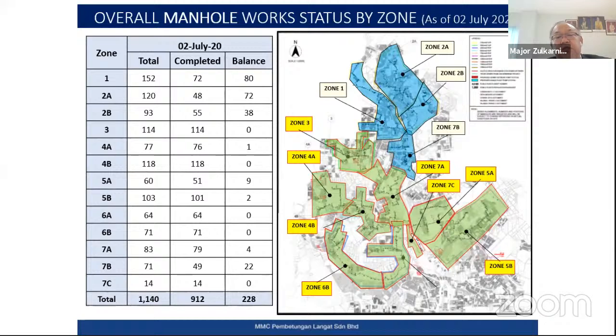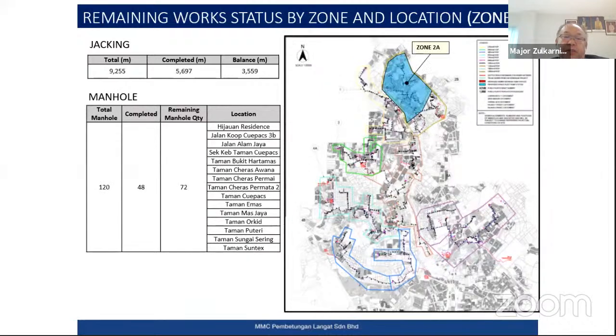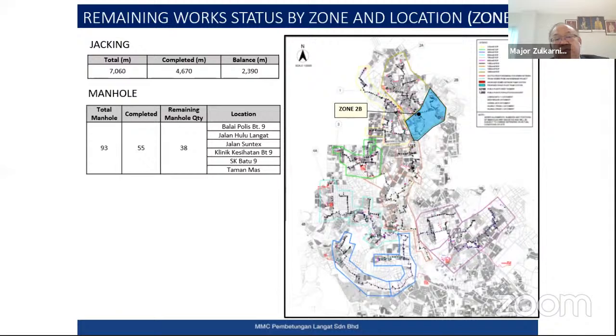So there's another challenge for us when we construct the manhole for the jacking, the shaft for the jacking works. We have to find a suitable place to put our logistic, our slurry tank, our genset, our pipe, so that it won't disturb the traffic. So within the catchment is about more than 250 taman, and most of the existing plant is located within the taman. So somehow the pipe route has to go through the taman for us to divert the flow from the existing STP to the centralized STP. So as you can read the remaining numbers of the work for every zone that we have currently.